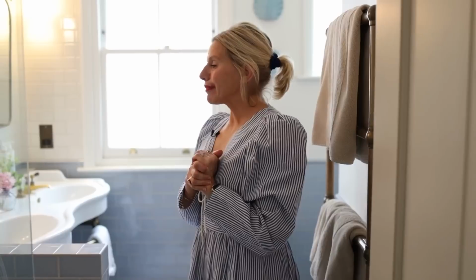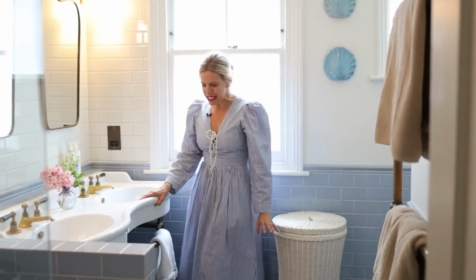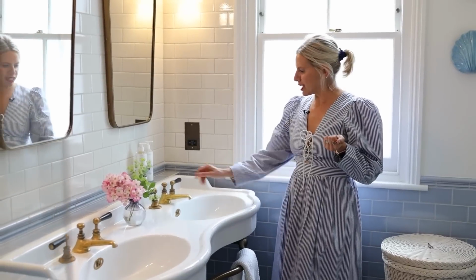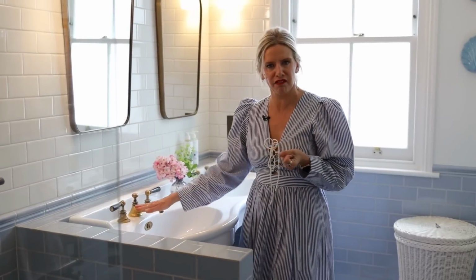This is our ensuite bathroom. There wasn't room for a bath, so to compensate for that, we did a really big, generous walk-in shower. And this lovely vanity, which isn't antique, but it's got the feeling of a French Parisian vanity. We used unlacquered brass from Waterworks, which I've tried to use throughout the house. It really develops this lovely aged patina, which I think gets better with age. And I clean it, but I don't clean it until it's shiny because I just love the patination on it.